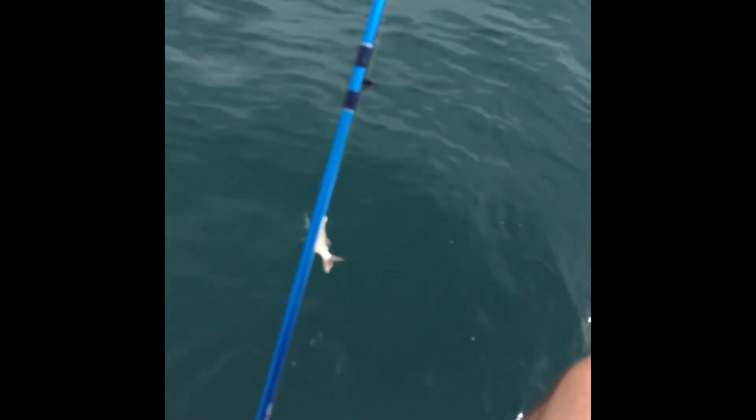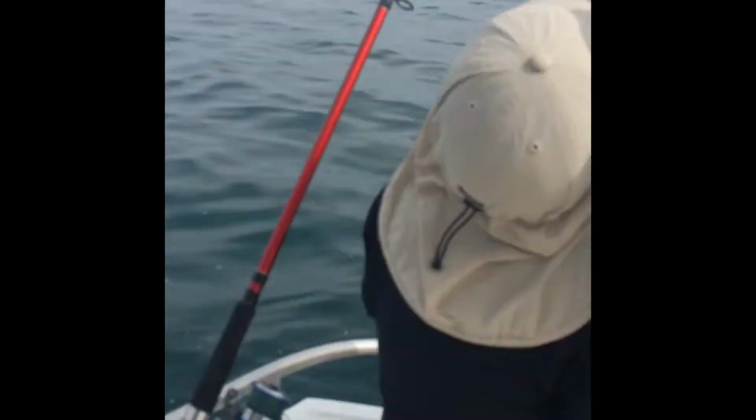Brayden's got one, and Ethan's got one. Oh, it's come out small. Hey, it's a brim. Let's see Brayden's. He's got another little snapper. Brim and a snapper. Look here. There's Brimmy B. He's been injured. Brayden, you're on fire.